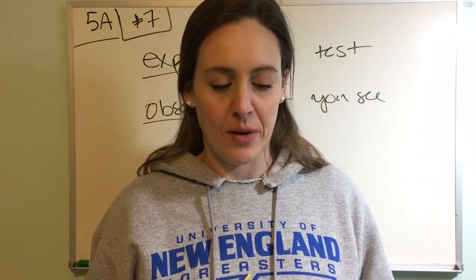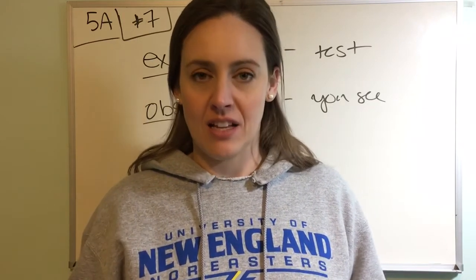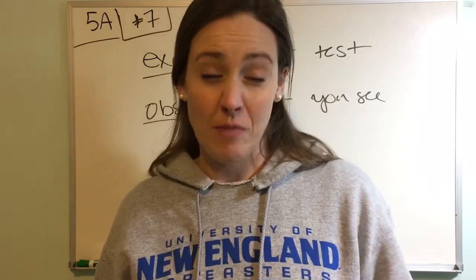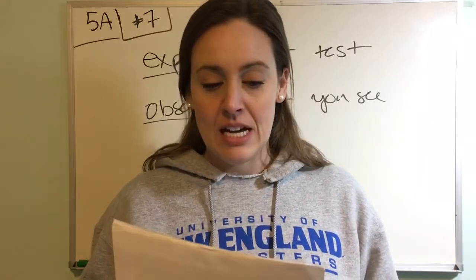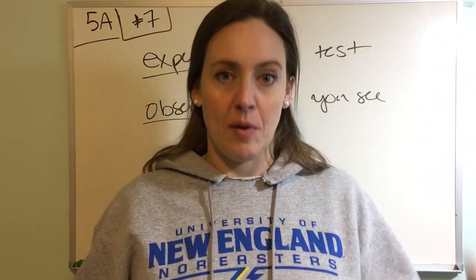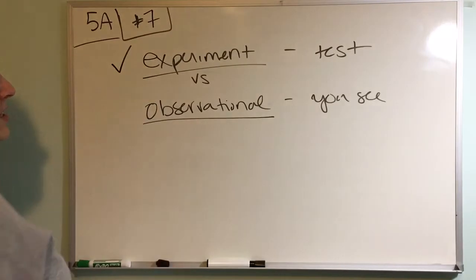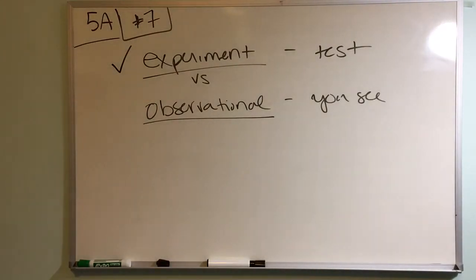I think an experiment, right? It's something they planned. They've said, okay, we're going to give this group magnets. We're going to give this group things that aren't magnets but kind of look like them. And we're going to record the results and we'll come up with some conclusions. So number 7 is an experiment. Let's go to number 8.